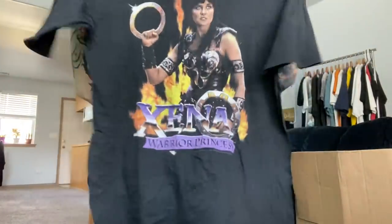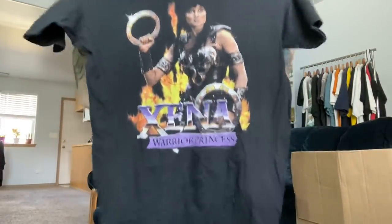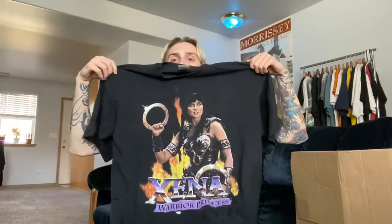This is a Xena Warrior Princess tee. Super, super sick. Front print only, but wow, this graphic is absolutely crazy. We had another Xena T, and it really, really ran up in auction, so I'm curious to see what this one will go for. Amazing graphics. Another show that I haven't seen that I feel like I need to watch just because their shirts are so badass.